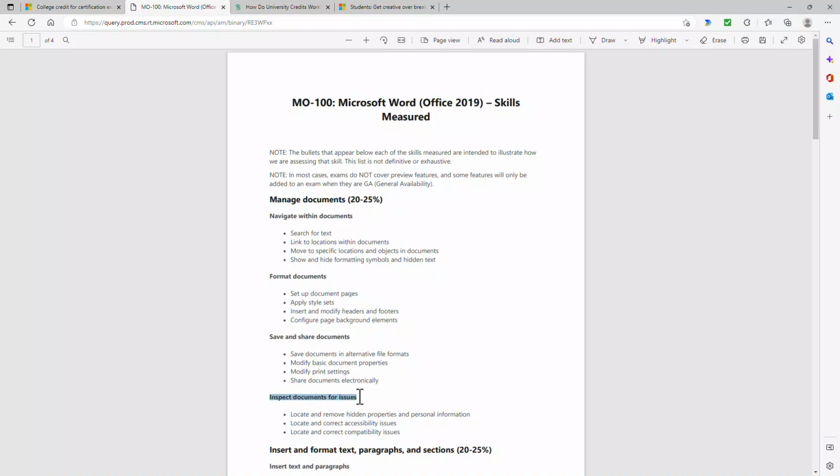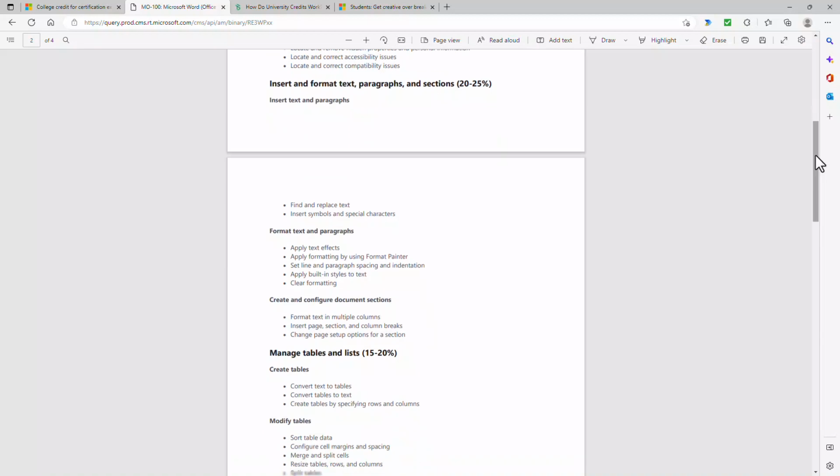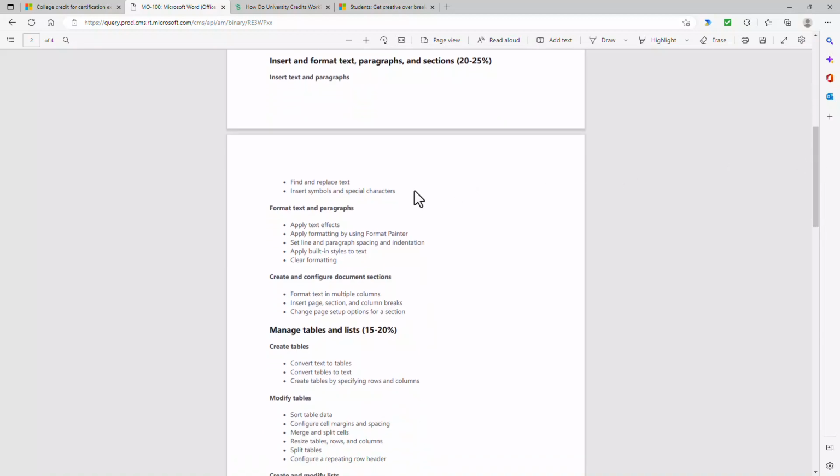So for example, inspect documents for issues might not make a lot of sense if you just look at that one thing and go, okay, what issues do documents have? Well, they have hidden properties and personal information, accessibility issues, and compatibility issues. So instantly you can see this makes a lot more sense as to what inspect documents for issues actually means. So you can look at each of these bullet points.